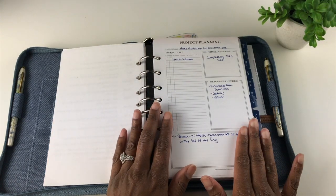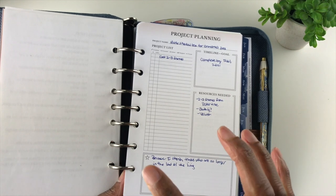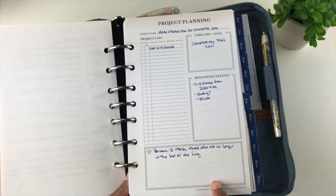Next, I have a Beautiful Life ring bound project planning pages. And I love these project planning pages because if there is something that you want to get done and you know you need like a separate task list for that, these project planning pages are great for that.